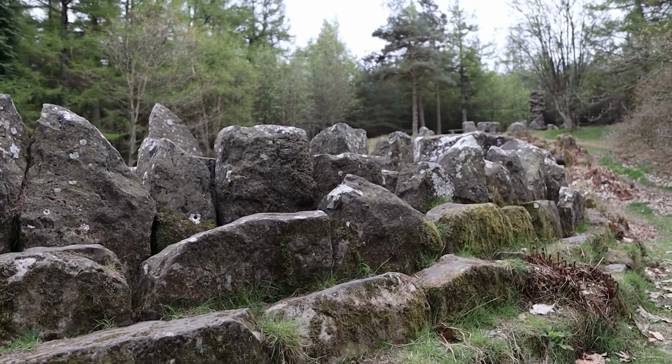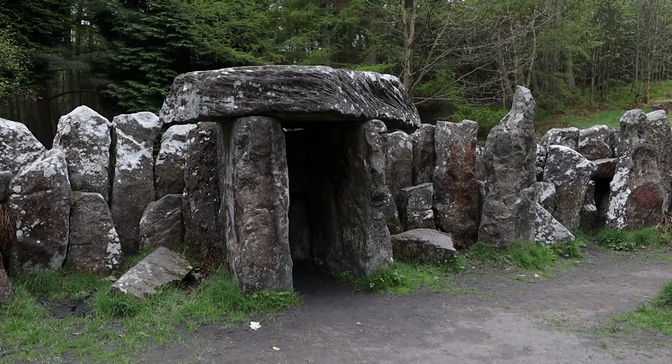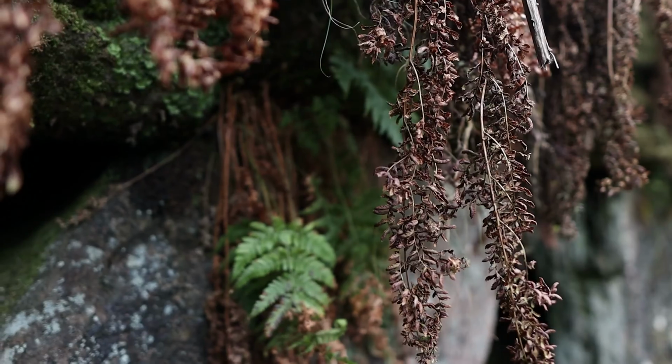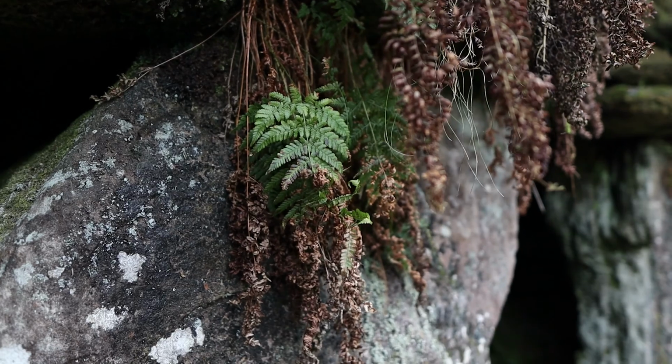But what we get is a strange but very unique location that is unlike anything we've ever seen in England before, and I don't think many people know that it's here, just hidden within this woodland.